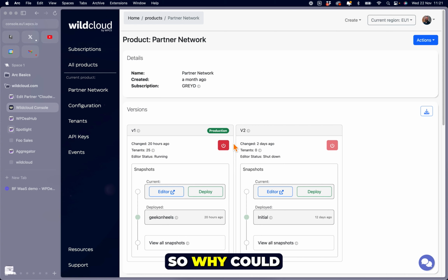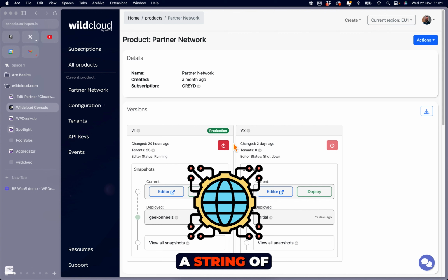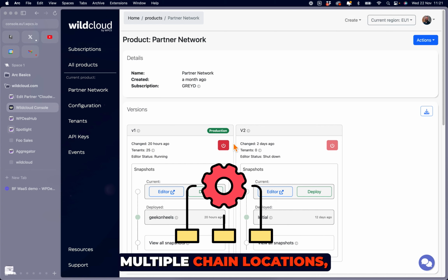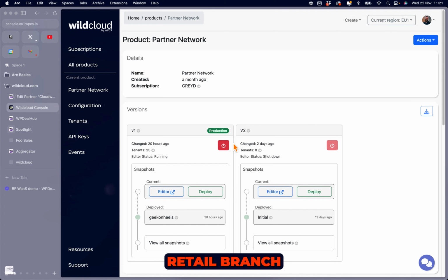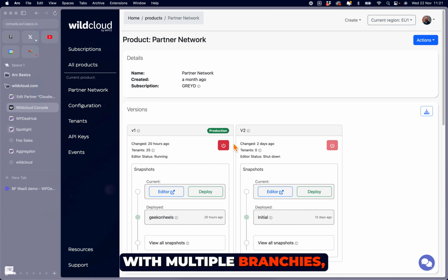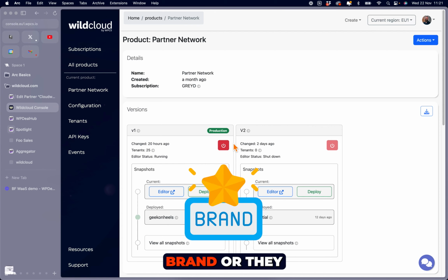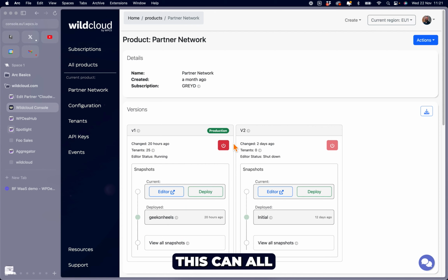All right, so why could this be so interesting for you to use as well? Well, if you have a blogging network, or if you have a string of connected sites, if you run a franchise, if you have multiple chain locations, if you run a retail branch of a store with multiple branches, if you just want to create multiple websites that run on the same banner because, for example, they share the same brand or they share the same certification, this can all be standardized using Grade.